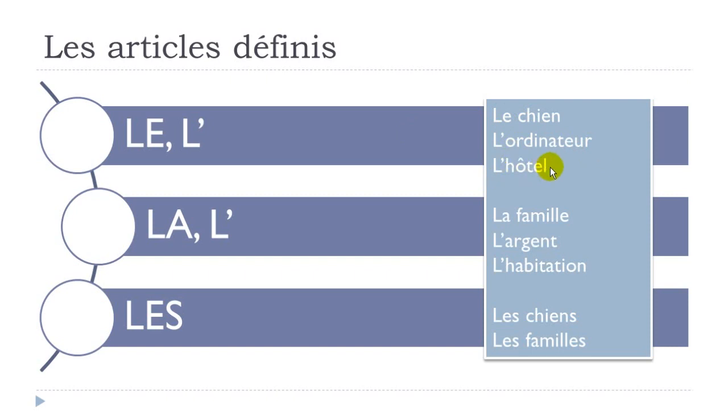And for the third example, I took on purpose this hôtel, okay, because it starts with h, but remember that in French we don't pronounce h, okay? So basically the first sound of the word is the vowel o, okay? So for the same reason, e needs to disappear, l'hôtel, okay? So if we repeat them, le chien, l'ordinateur, and then l'hôtel.